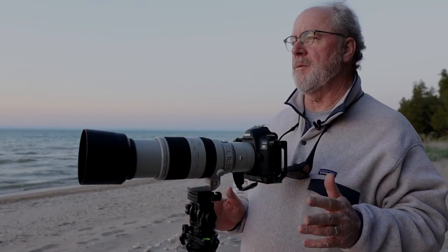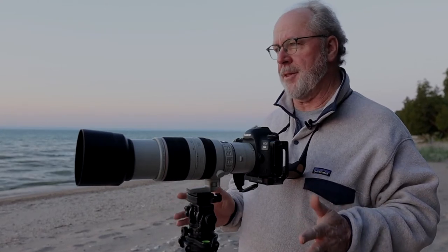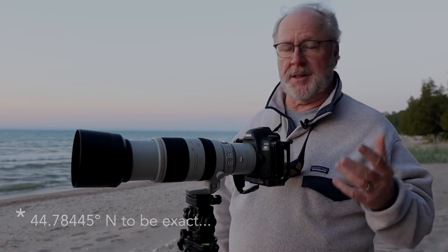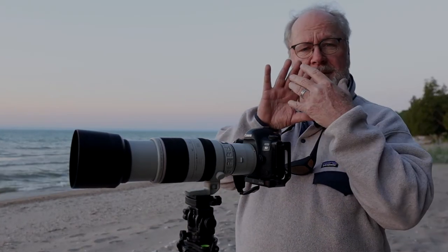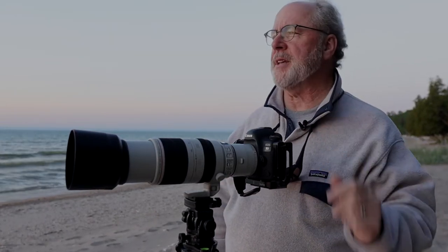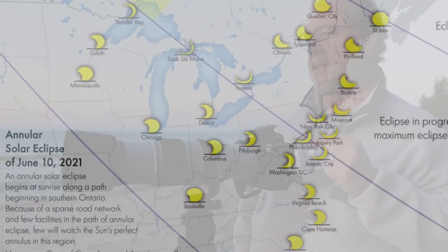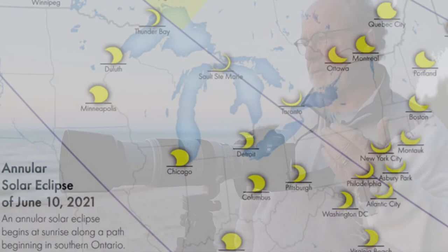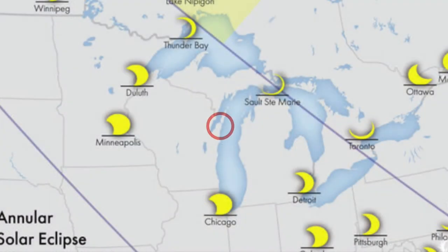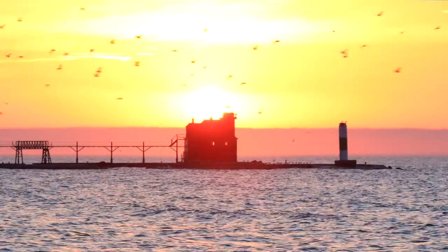Now, from where we are, at almost 45 north latitude, it isn't going to be a total eclipse. The moon isn't going to pass directly in front of the sun. We're only going to catch maybe half, maybe 40% of it. But what I want is the sunrise and the moon passing in front of the sun directly on the Sturgeon Bay North Pier Lighthouse.